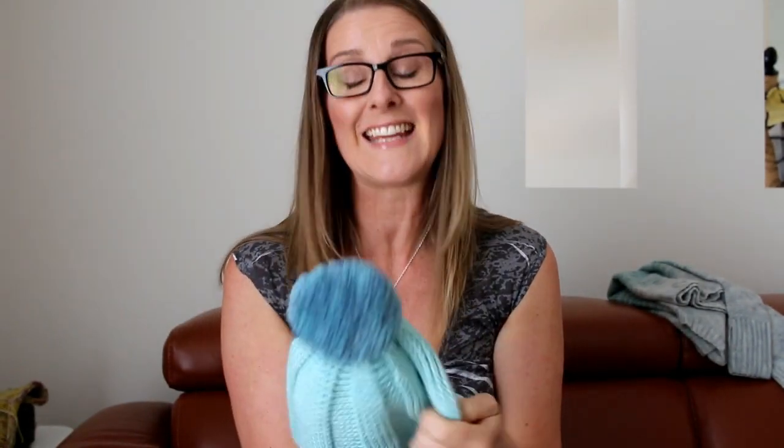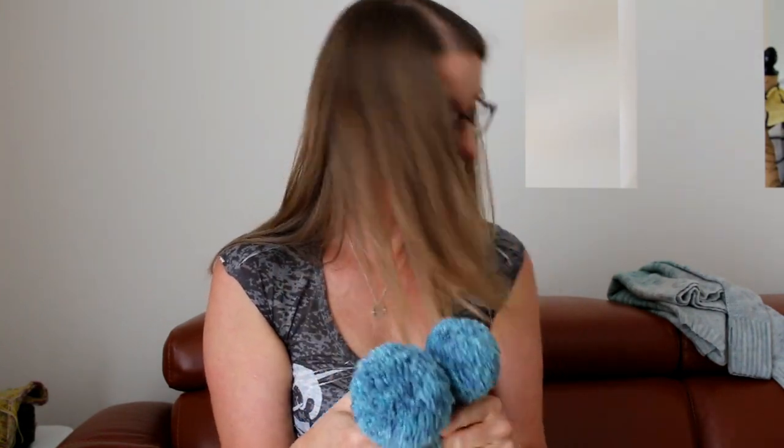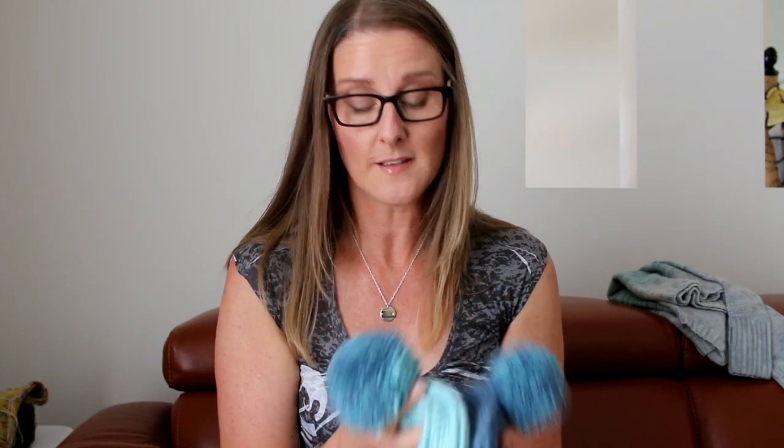If you could, I really wish you could feel how soft this is. It is insanely soft. It's just so beautiful. And with the post stitches, it's super duper squishy and thick and warm, and it will be fantastic for the cold weather. So I'm pretty excited to have all these ready for next year.